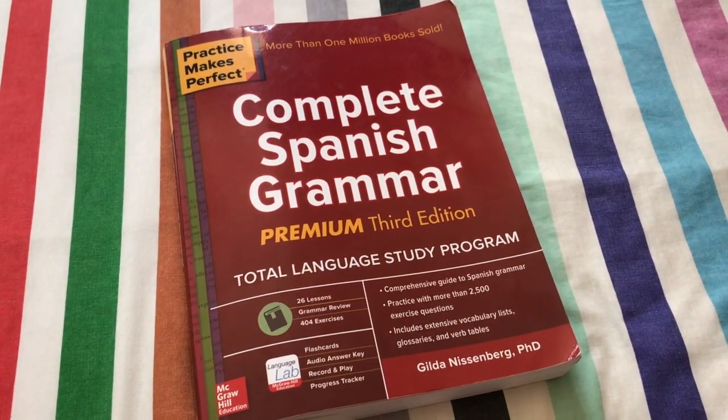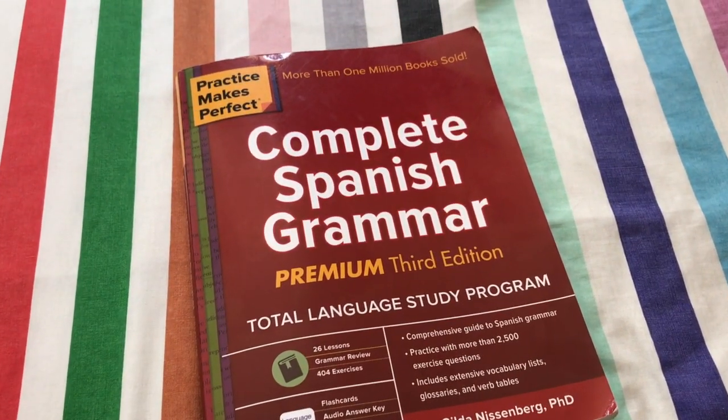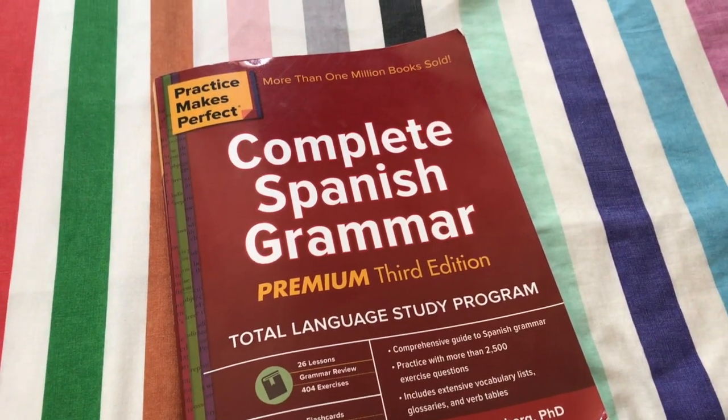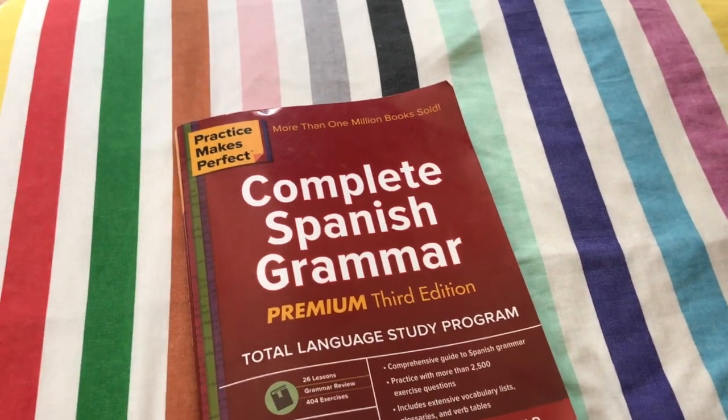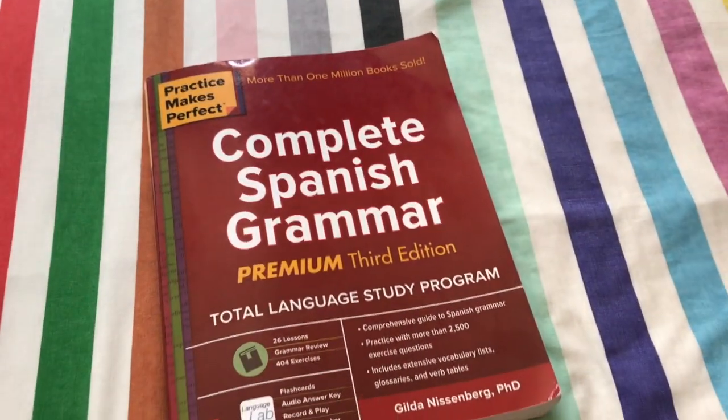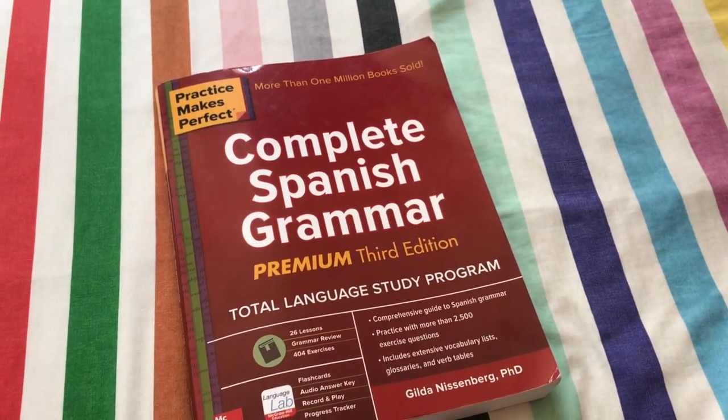There are actually 2 books by this company that are about Spanish, and the other one is supposed to be the total Spanish learning book. But I knew that I was already getting a decent amount of study from my lesson. So I just wanted something that would help me solidify more grammar. And so far, I feel like this is super helpful because it's really easily explained.